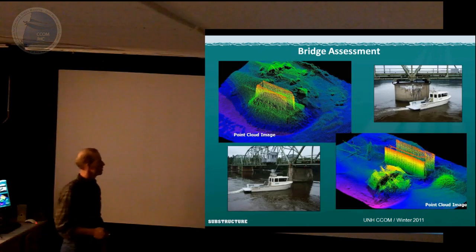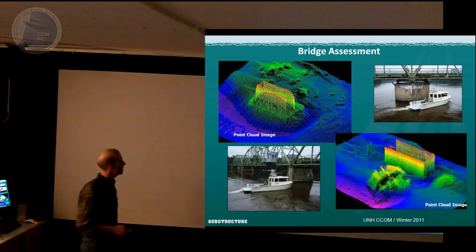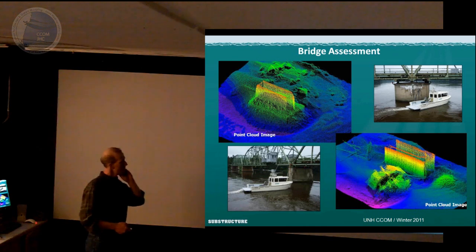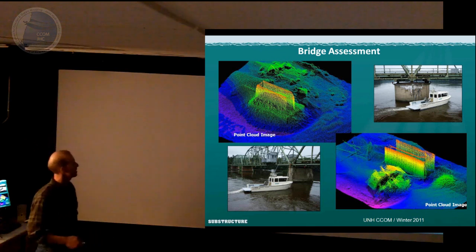We've been doing a lot of work with DOTs and engineers now for doing high resolution bridge surveys. And point cloud image there, this is in Richmond, Maine. We've been back there twice now to do condition surveys. This bridge is on the red list, so they want to have it done every single year. We've done 6 to date for the state of Maine.